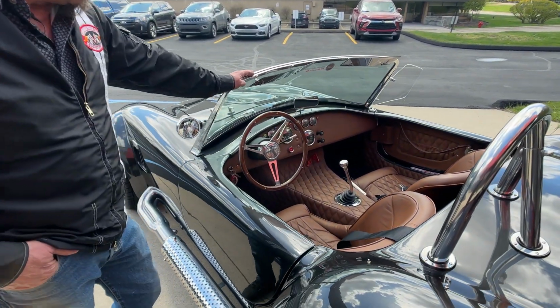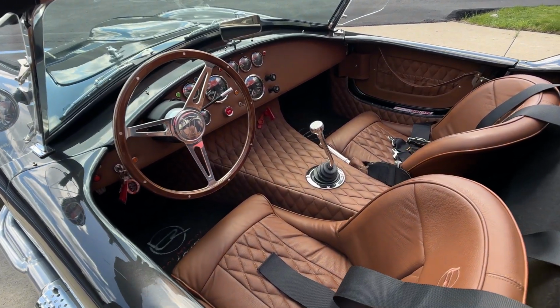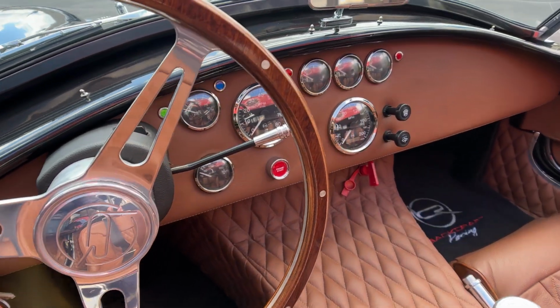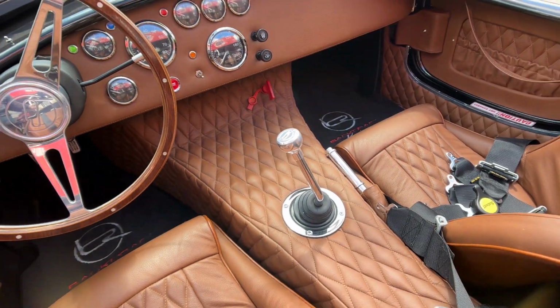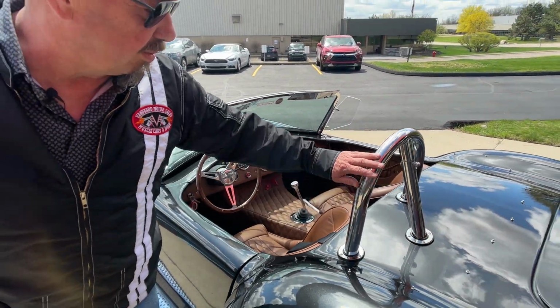That looks sweet. The tobacco colored interior, diamond stitched. 4-point harnesses in there. Got the upholstery on the dash also with all the gauges you need. Looking sweet. The wood steering wheel. Looking absolutely gorgeous. Then we've got the polished up roll bar in there.